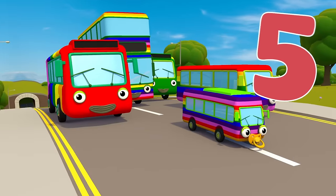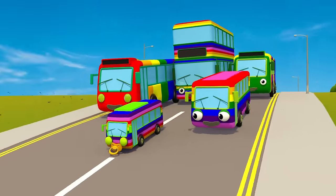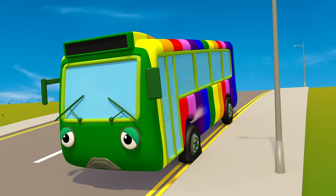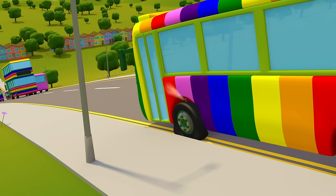Five rainbow buses driving down the lane. And if one rainbow should lose their way again, there'll be four rainbow buses driving down the lane.